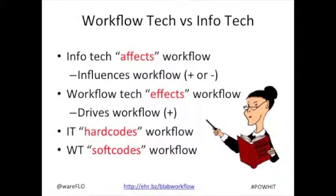Workflow tech is intentionally designed to effect workflow. That is, it drives workflow. It pushes tasks to the right person, checks to make sure that they're done, and so forth. So it's kind of like Jean-Luc Picard in Star Trek saying, make it so. That's workflow technology. Here's another difference.